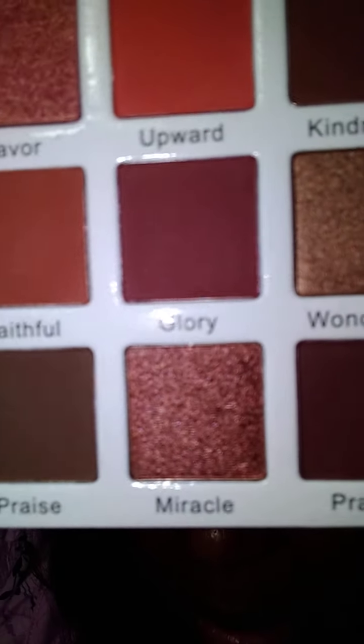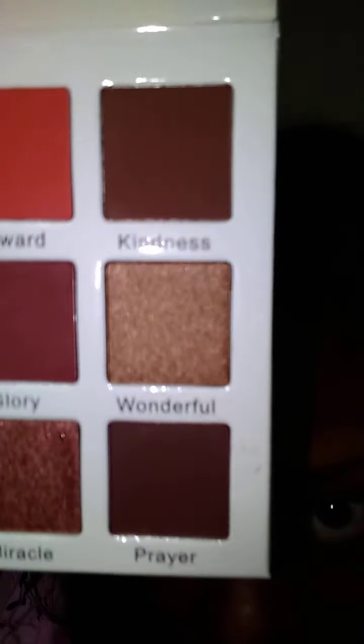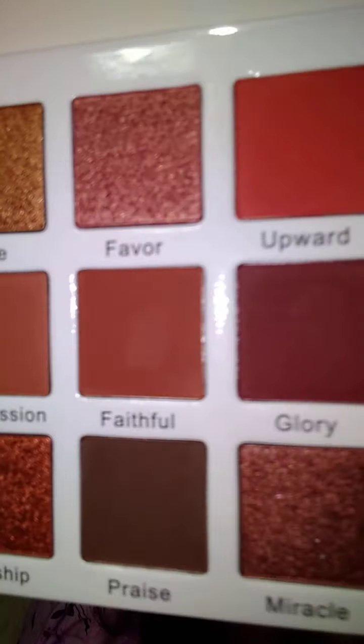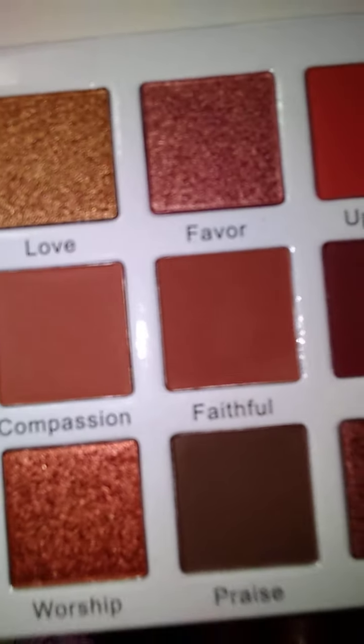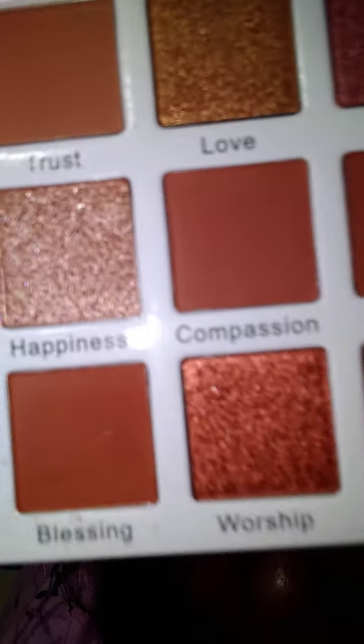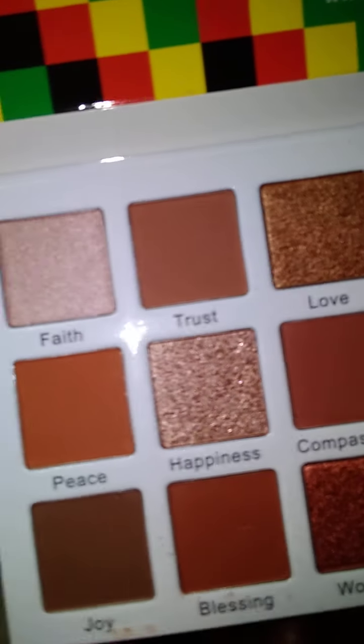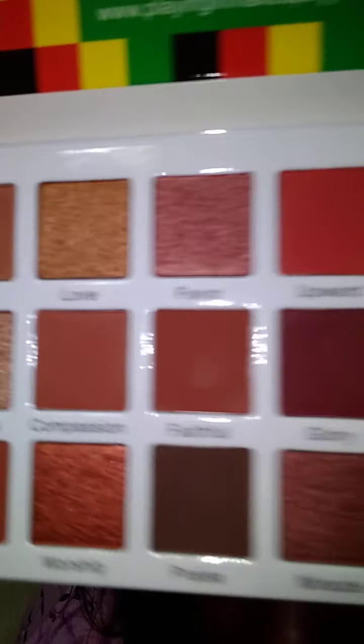And that's more like a raisin. This is more of a red. That's a brown. These are more, see those oranges, the burnt oranges, those terracottas, sienna brown. You see those? And then you don't see any glitters. You see shimmers.